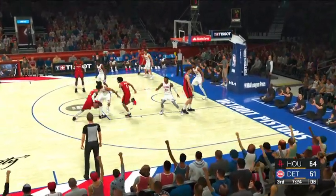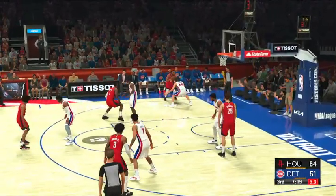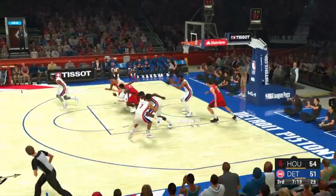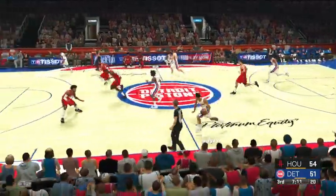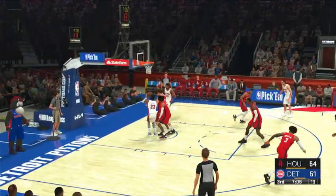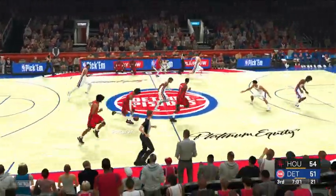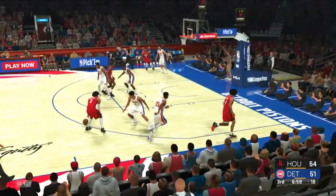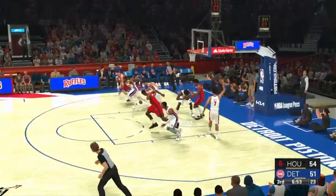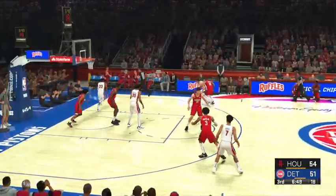Now, here's Porter. 10 points for him. Green passes to Smith. In the corner, it's Gordon. Smith trying to break loose, and it's Gordon missing. Pistons trail by 3. Down low. Tries again. Şengün with the rebound. Şengün's got 9 rebounds now tonight. And the rebound goes to the Pistons. Stewart's got rebound number 8 here tonight in the game.